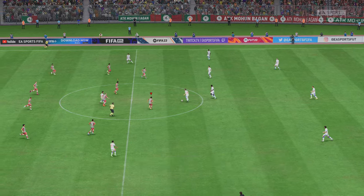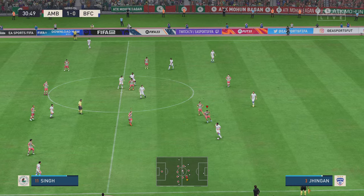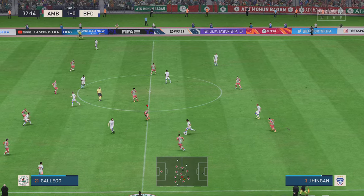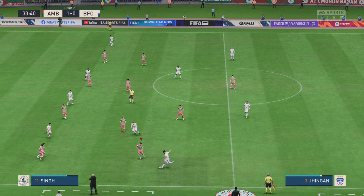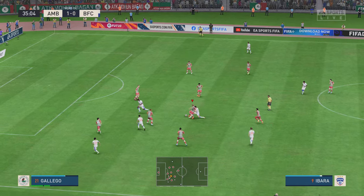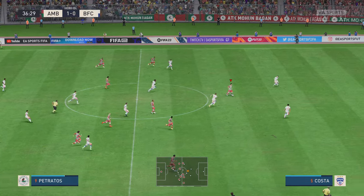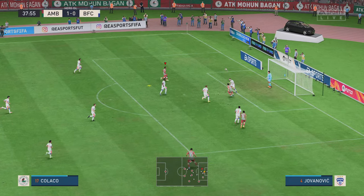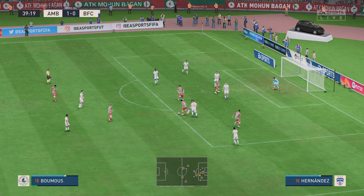So underway again here, 1-0 the score. Chetri. Krishna. Petratos. And there's the feed into the box. The end product just wasn't there. Pressing high, and they have the ball again.